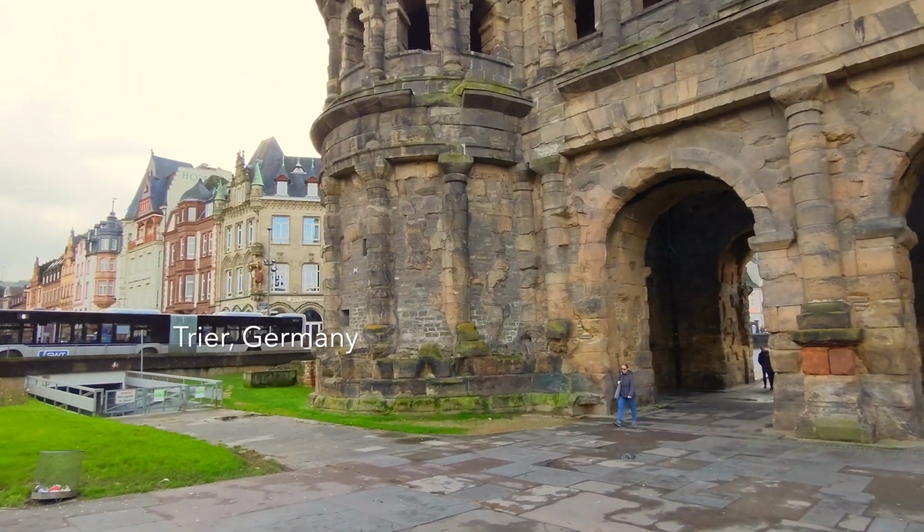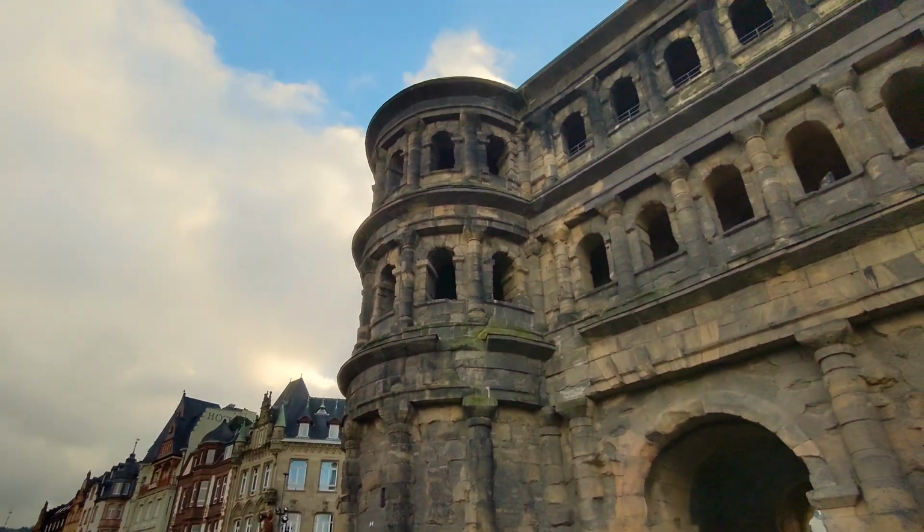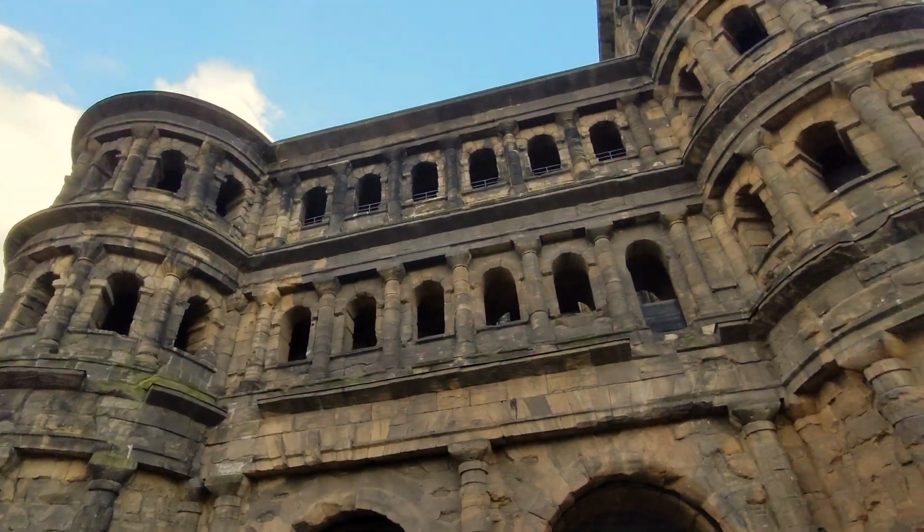We're in Trier, and over the next couple days we're going to visit all but one of this area's UNESCO World Heritage Sites.